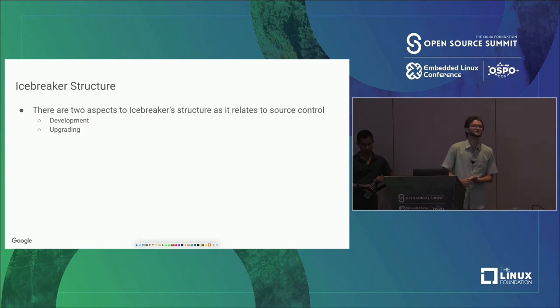So what does Icebreaker actually look like? There's two sides to this. There's the side of development, like how do I get my patches into Icebreaker and deployed in production on an Icebreaker kernel? And there's the side of how do I upgrade my patches or get them onto the new Linux upstream base?